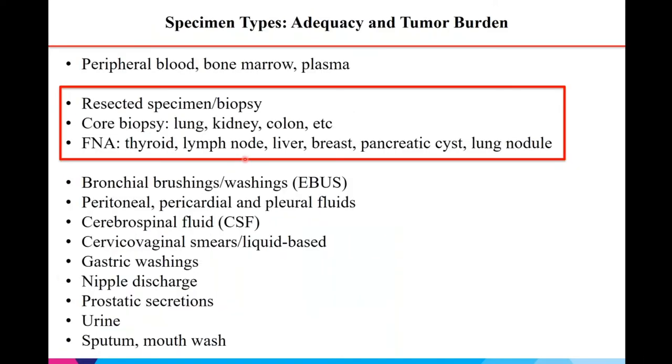The first one is specimen types. These are the types of specimens that we may receive in a molecular laboratory in which to perform analyses. And for the discussion today, these are the most common that we may receive. And while we may not have an issue with abundancy in these types of specimens, it's especially important in FNAs that we are given in order to be able to get abundant material for us to study.